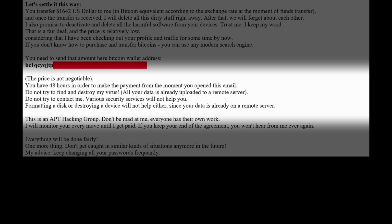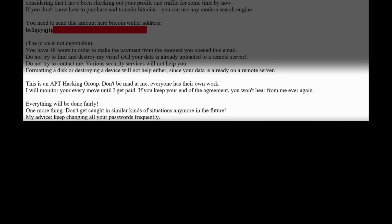Do not try to find and destroy my virus. All your data is already uploaded to a remote server. Do not try to contact me. Various security services will not help you. Formatting a disk or destroying a device will not help either, since your data is already on a remote server. This is an APT hacking group. Don't be mad at me.